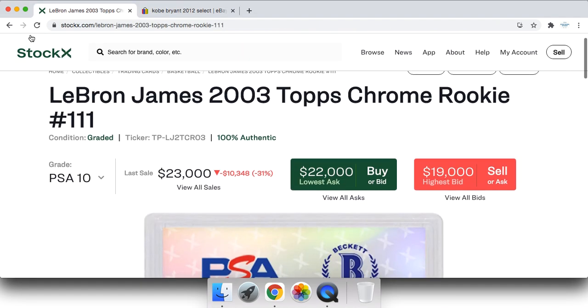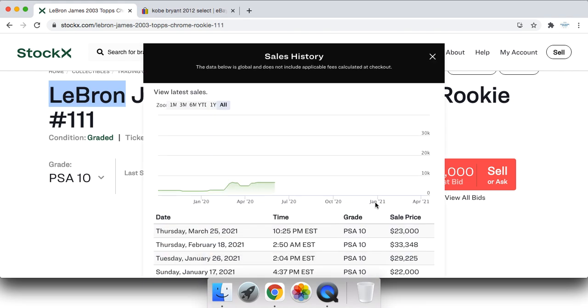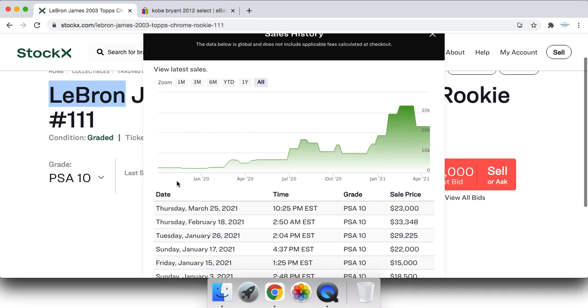So as we can see here, we are on StockX and we have LeBron's 2003 Topps Chrome pulled up right now. As you can see, the last sale is around $23,000. Here we have a graph of the card's basically lifetime performance. StockX put in cards around the end of 2019, so around a year and a half ago, and we're going to analyze how long it's taken for the card to take a jump. This is the first step of our analysis.